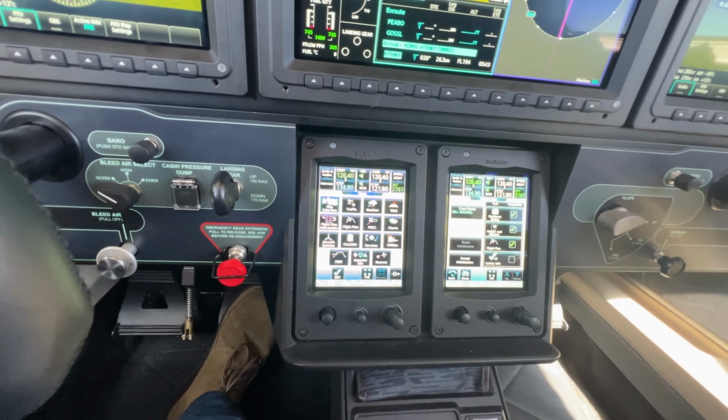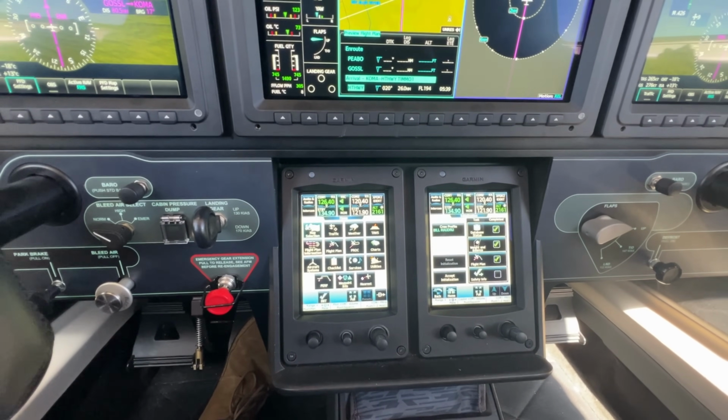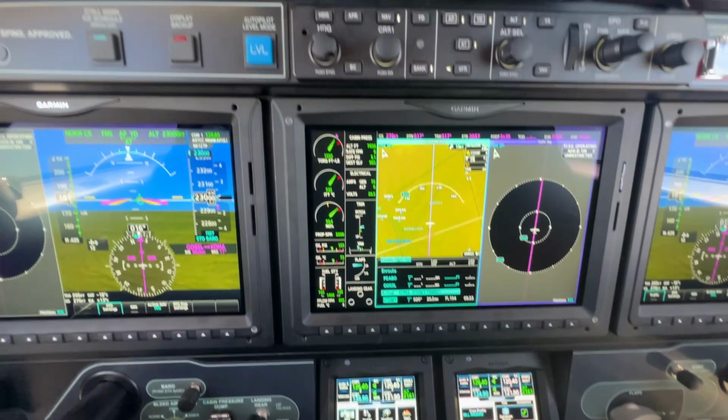November 612 Tango Papa, descend and maintain 16,000. The Omaha altimeter 29.904. Descend and maintain 16,000. 612 Tango Papa.